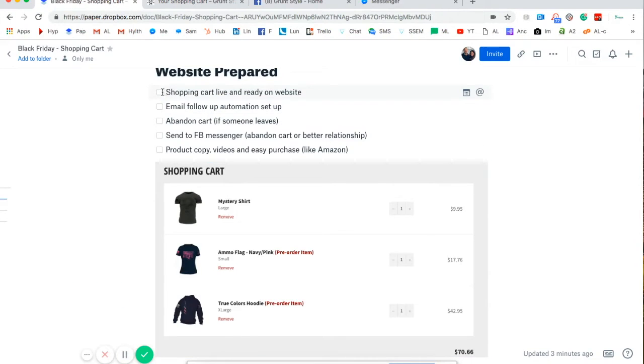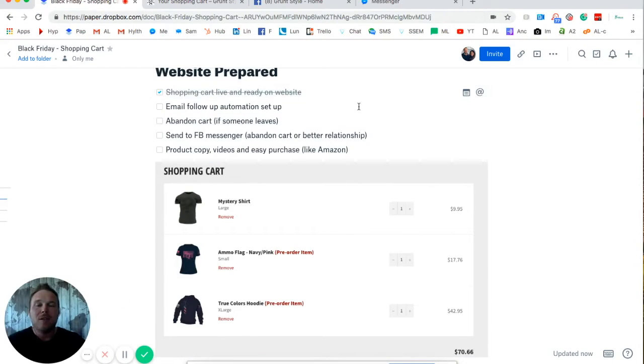So number one, set up your live checkout page on your website. If you guys don't have anything set up like Shopify or WooCommerce, you need to get that set up right away, because how are you going to sell anything if people can't go to your website and buy anything, right? So you have to have a shopping cart on your site.